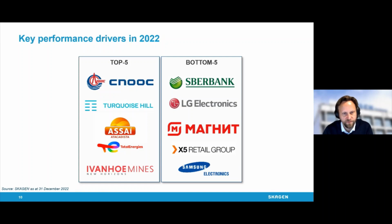Given the drivers I've talked about, both from an asset class and a country perspective, it's probably no surprise that our most positive contributors in 2022 came from the energy and materials space, while our negative contributors came from the write down of our Russian holdings, as well as our largest South Korean holdings, Samsung and LG Electronics.